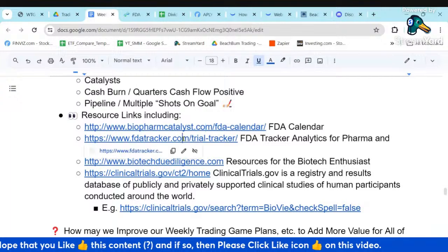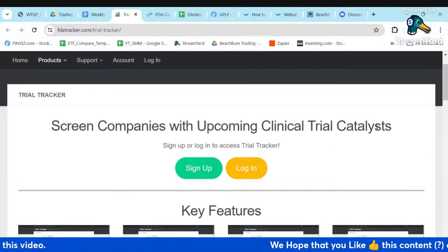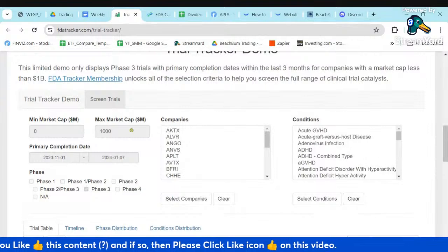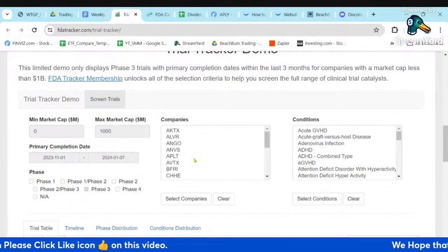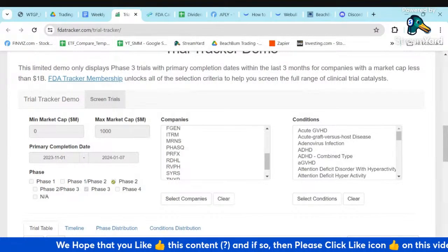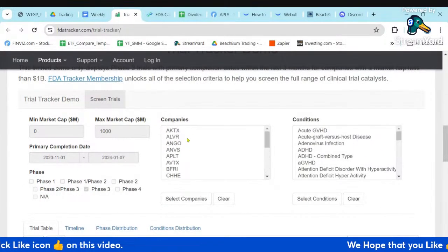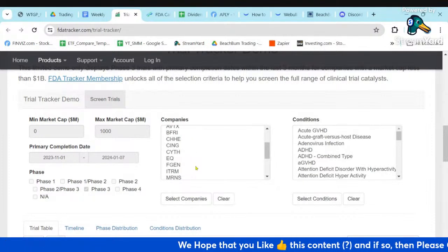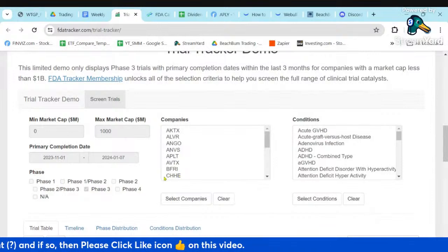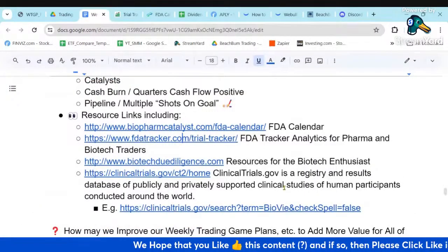Look at some of our other resources. So here's the trial tracker. So screen for companies with upcoming clinical trials. You can screen for different market caps, particular companies. I don't see BIVI in there, offhand. You could select what phase. So Easy Mike was talking about some phase 2s. I don't see, again, anything. Again, you can select conditions, a number of different ways you can select different options to screen for various trials.